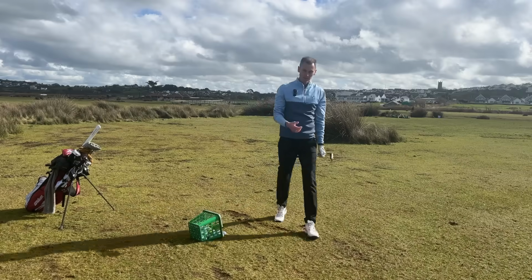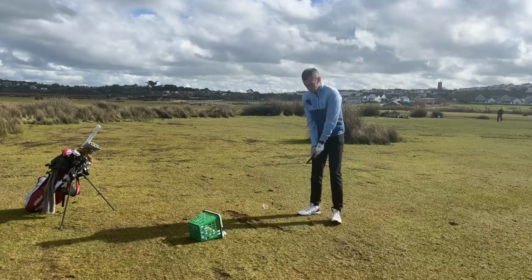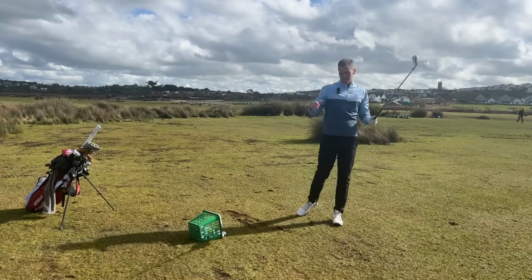Yeah, give it a go. Hopefully you'll find that it feels nice. It just kind of trains a nicer rhythm. As I said, it stops that kind of snatch from the top.